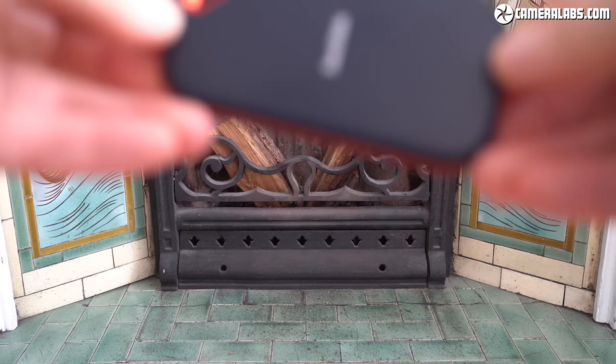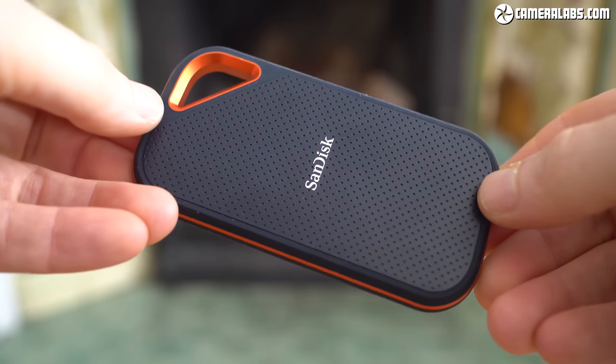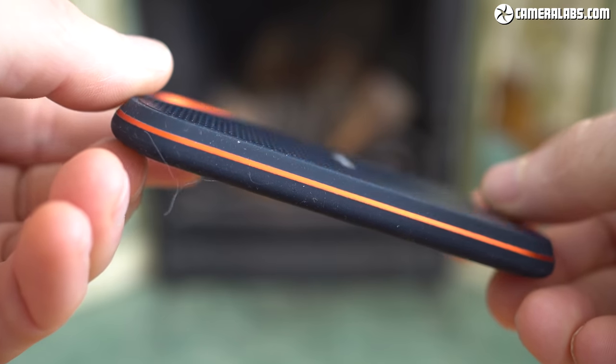Hi, I'm Gordon from Camera Labs, and this is my review of the SanDisk Extreme Pro Portable SSD version 2, a rugged pocket-sized USB drive that exploits the size, speed, and robustness of the latest solid-state storage.